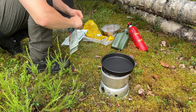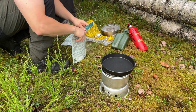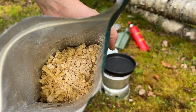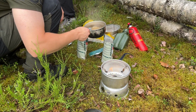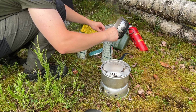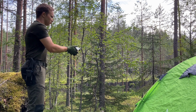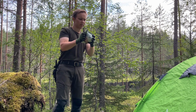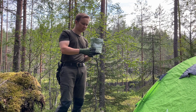All right, so let's make some food. 2 MREs. I'm not sure if we got enough water in there, but we'll have to see. Just look at that, doesn't that look great? Some dust and pasta and some bits of maybe chicken, I'm not sure. All right, I think that has been mixed fairly well, so we're just gonna let that sit for 15 minutes and it's good to go.